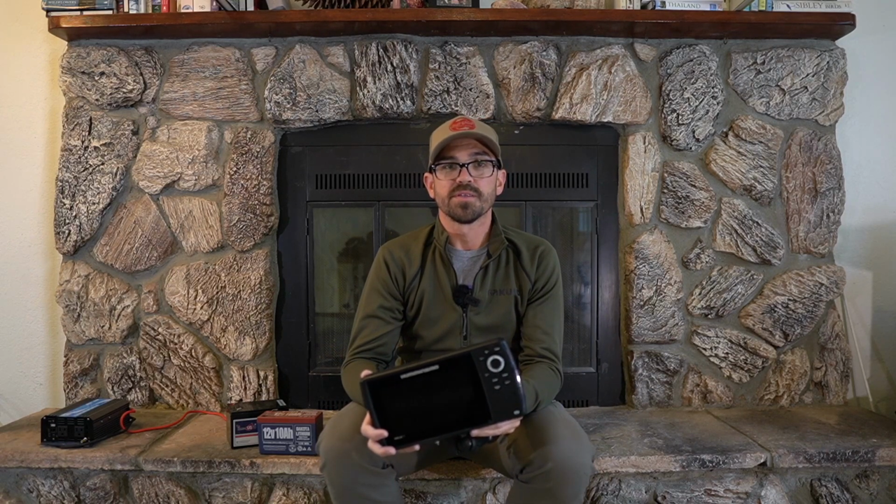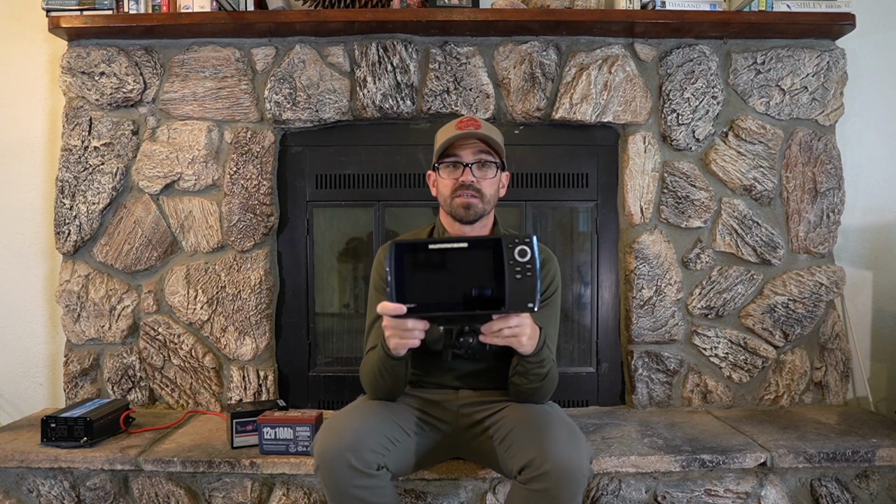And so this is a really big problem for me, not only as an angler that heavily depends on electronics, but also as a content creator. I have a lot of cameras and stuff that have a lot of power demands. So this is my fish finder. This is the Humminbird Helix 7. It consumes a little bit less than 1 amp per hour.